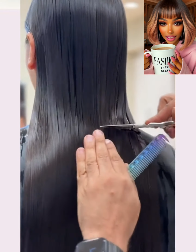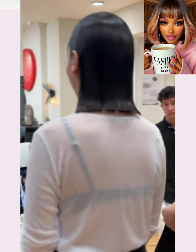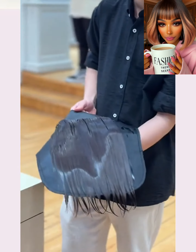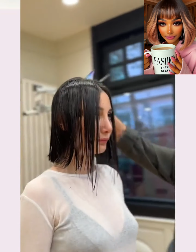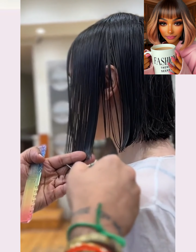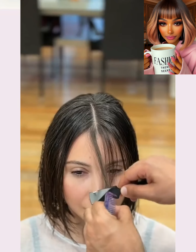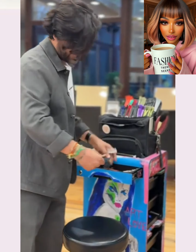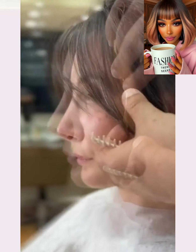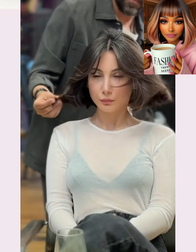So here we have someone with hair almost waist length. The stylist chops off the hair and does a sweet little bob. Wow, that is a lot of hair. Oh, I really like the volume in this cut. Beautiful layers to frame out the face. Gorgeous.